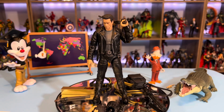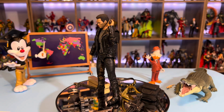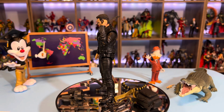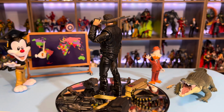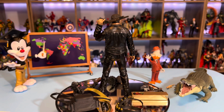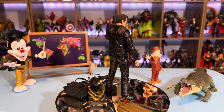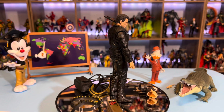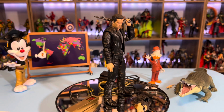And honestly, I would recommend this guy if you're a T2 fan. If you're an Arnold Schwarzenegger fan, this figure is great. In my opinion, I've handled the NECA figure, and this one is far superior to that one. I would highly recommend it. Go pick it up if it's in your wheelhouse. I think the positives far outweigh the negatives.